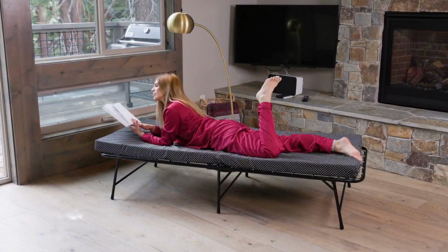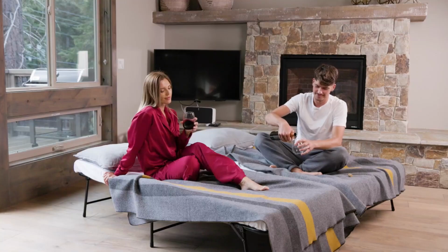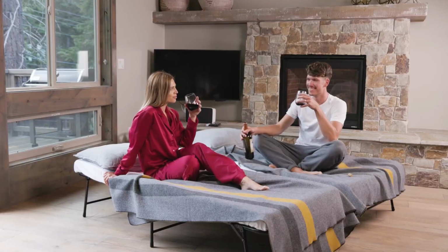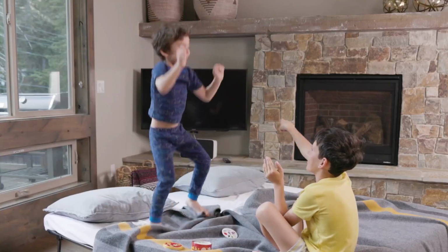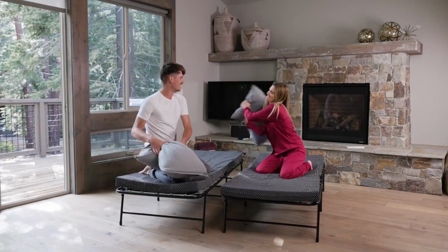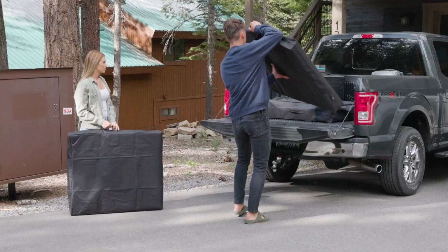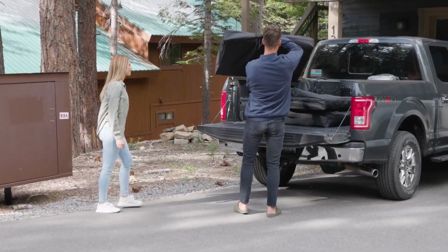There's no uncomfortable wooden or metal bars, which will offer a more comfortable experience when and where you need it. LiteBed's foldable bed is comfort at your fingertips and quality you can count on. Built with the highest ever weight capacity of 350 pounds, LiteBed will delight your guests with comfort and sturdiness for years to come. Practical and portable, and comes with a carry bag.